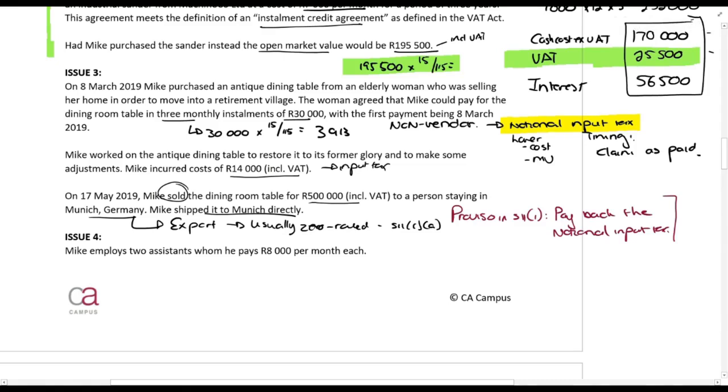Right, issue number 4. Mike employs 2 assistants whom he pays 8,000 rands a month. There's no VAT on remuneration. How do we know this, guys? Just as a reminder, section 1, definition of an enterprise.